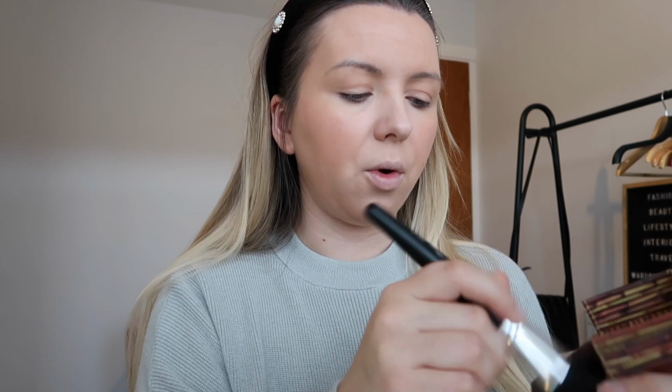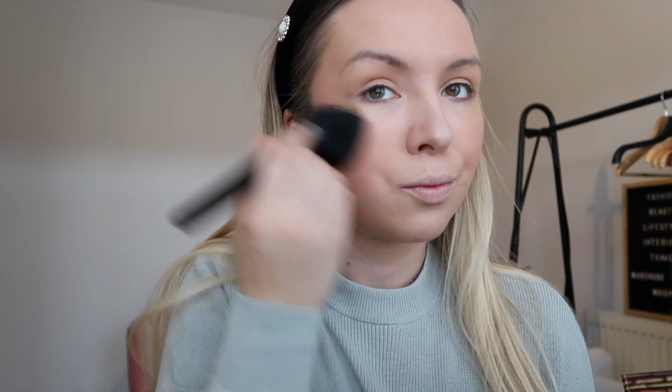And I'm going to take my brush by Bella & Bear. I haven't got much of this left, to be honest. I really need a new bronzer, like a powder one, so if you've got any to recommend, leave me in the comments below, because I really want to try a new one. I don't know whether to go for the Nars Laguna one, but I just want to add a little bit more glow to my cheeks.